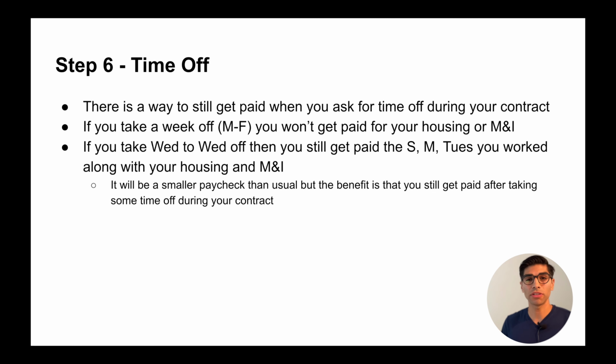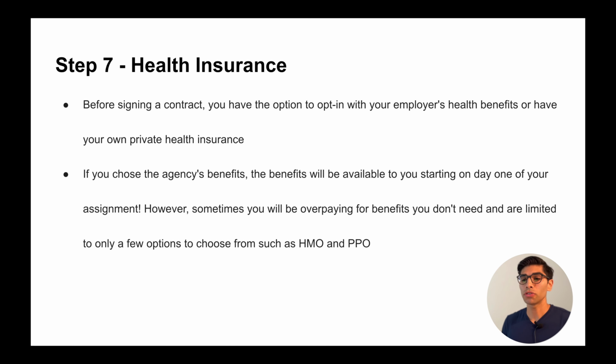Now, understanding health insurance. This can get a little tricky. Before signing a contract, you have the option to opt in with your employer's health benefits or have your own private health insurance. If you choose the agency's benefits, the benefits will be available starting on day 1 of your assignment. However, sometimes you'll be overpaying for benefits you don't need and are limited to only a few options to choose from, such as HMO and PPO.